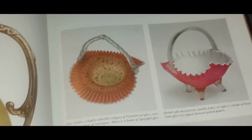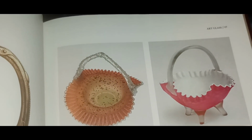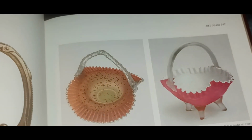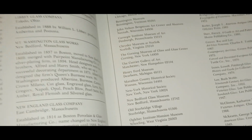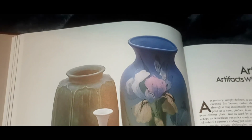These glass baskets, I've heard these called a bride's something. I'm blank at the moment. Bride's basket, maybe. I've seen some of these in person. Some more information. And here's art pottery. Always liked pottery.